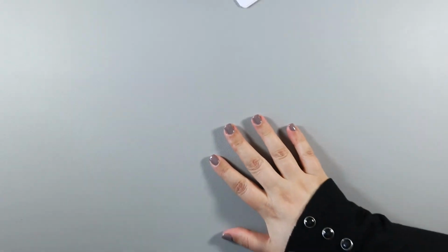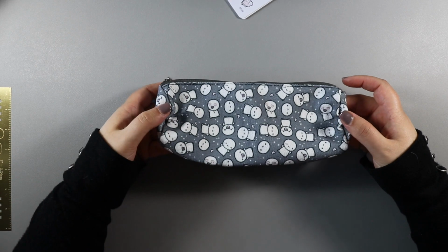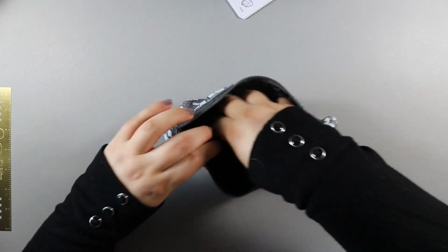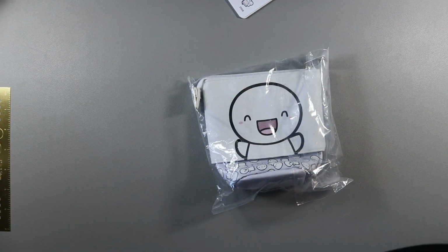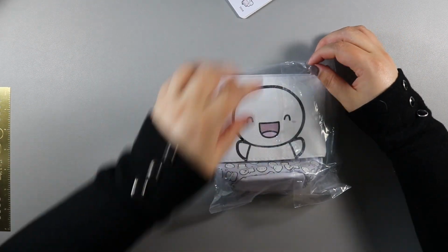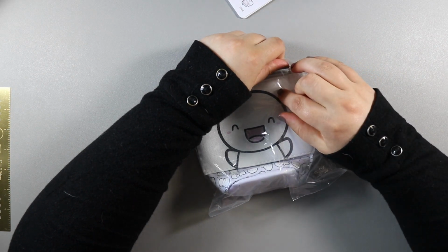And then I got, for the first time ever, a standing pencil case. I own a few different versions of this type of pencil case that is the little tube. But I now own one of these, and I just couldn't help it because it's purple. It's just so cute. She has released a yellow version before. I think that's the only one she released before.